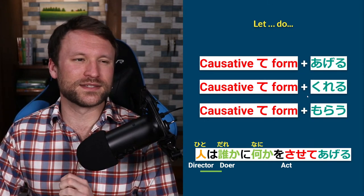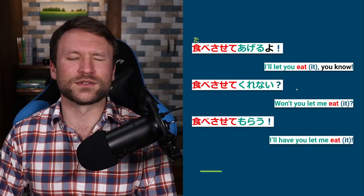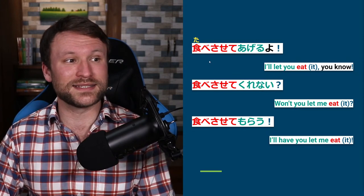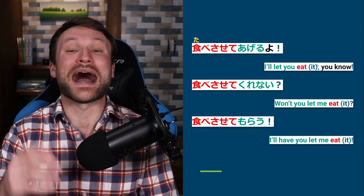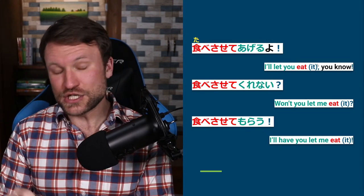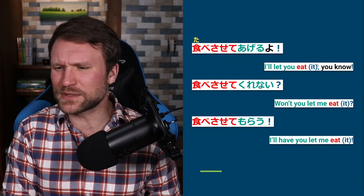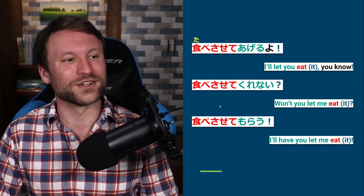So the example sentences are going to point out the differences between ageru, kureru, and morau. I'm not going to go into total detail because we covered that earlier in Genki 2. But I'm going to use the same verb to point out the difference. Tabesasete ageru yo. I'll let you eat it, you know. The relationship between people is the same as the regular te ageru, te kureru, te morau. If you need to cover that, go back to lesson, I believe it was 16, and that should give you more of an idea of how you're allowed to use these.